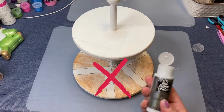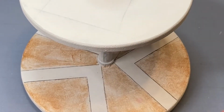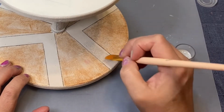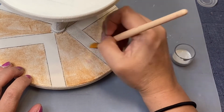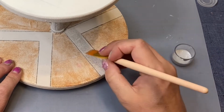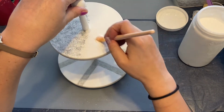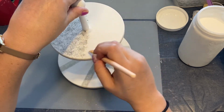So now I want you to ignore the gold on there. I bought this Folk Art Extreme Glitter, and I bought the gold one too, but it turned out to be brown, and I kind of wanted white there anyways, so the light that was shown would be accurate. Then I move on to the top. I'm actually doing the gesso and then doing actual glitter on top.